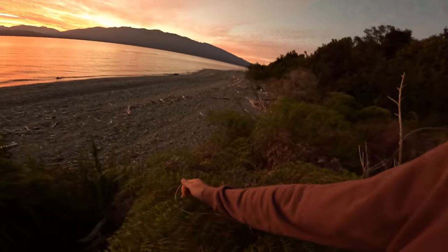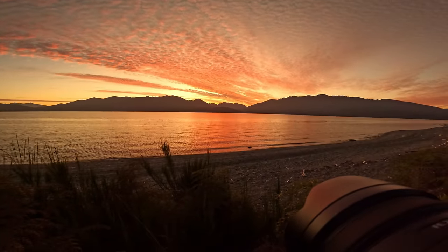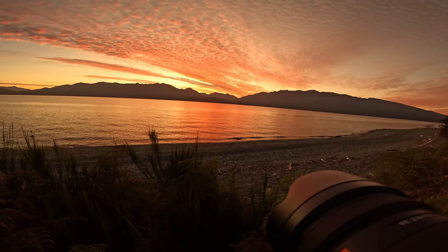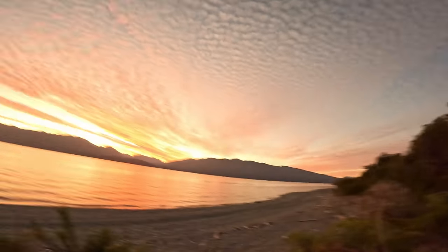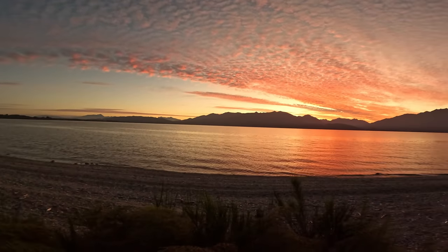Now, I don't like focus stacking. It's just a necessary tool. If I want to get super close like that, it's just how it is. A single shot's obviously going to be better, less processing. So I focus on that immediate foreground, and then it progresses its focus points all the way through. Look at it go.